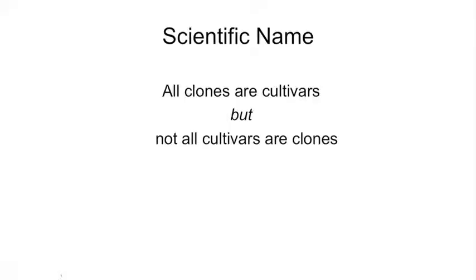So a clone is a cultivar, a particular type of cultivar, but a cultivar is not necessarily a clone, because a cultivar could be derived from either sexual or asexual means.